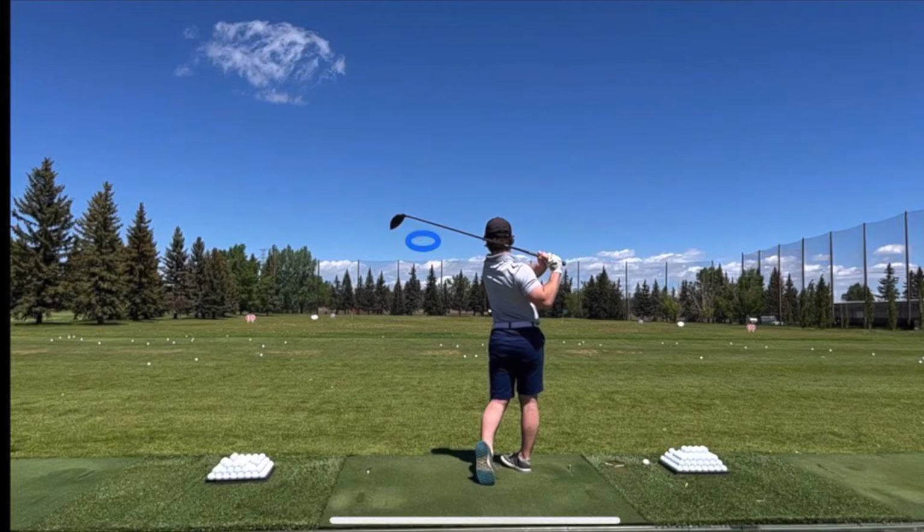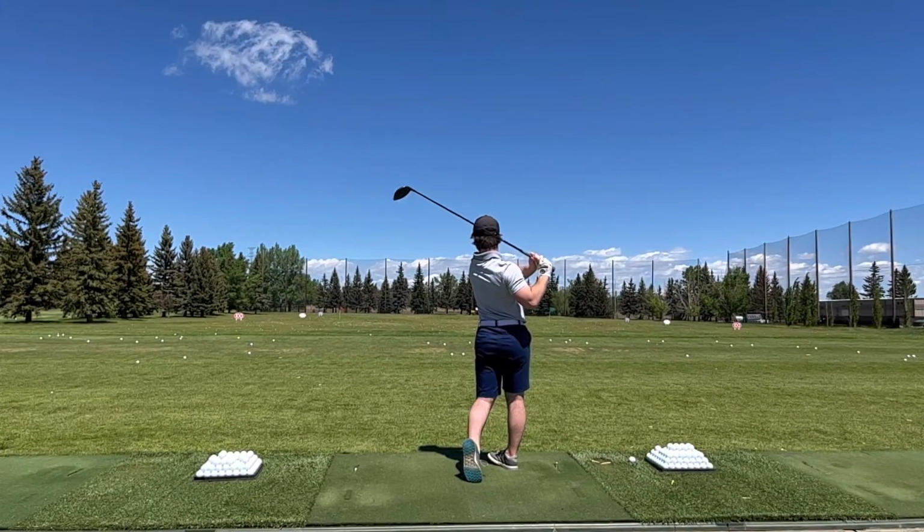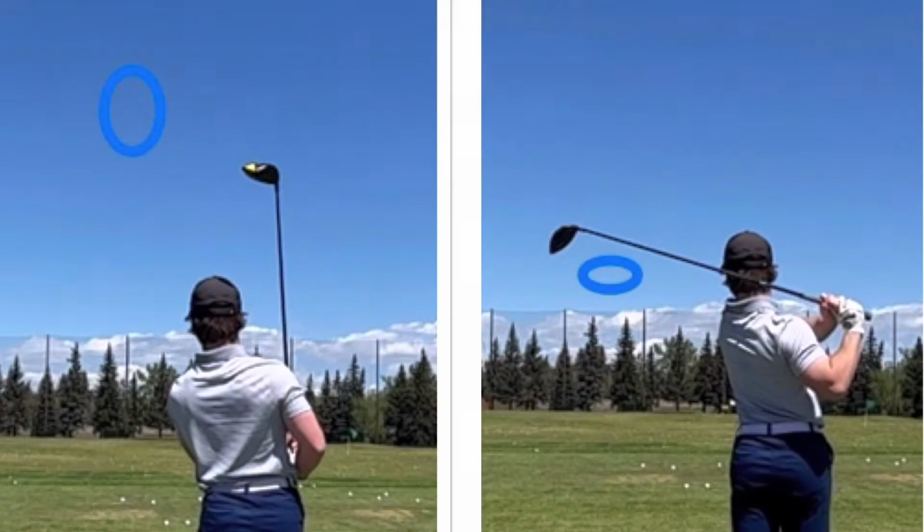We can see the effect of launch angle in this upcoming picture, where I had a higher launch angle on the left and a lower launch angle on the right, causing the ball to peak at different heights.